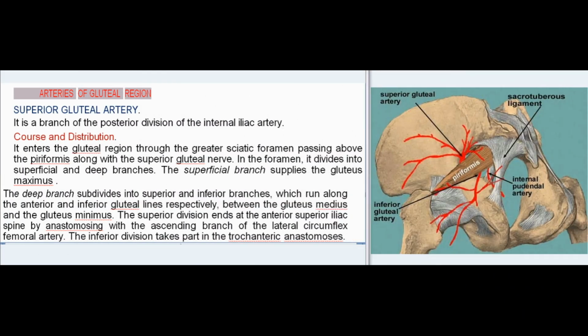Arteries of gluteal region. Superior gluteal artery. It is a branch of the posterior division of the internal iliac artery. Course and distribution. It enters the gluteal region through the greater sciatic foramen passing above the piriformis along with the superior gluteal nerve. In the foramen, it divides into superficial and deep branches. The superficial branch supplies the gluteus maximus.